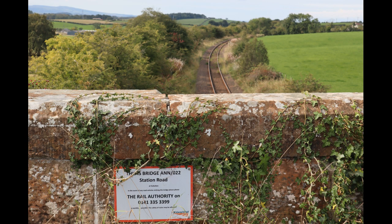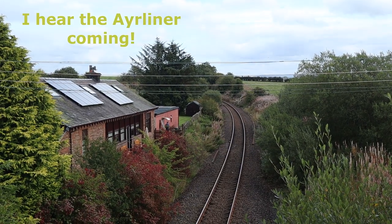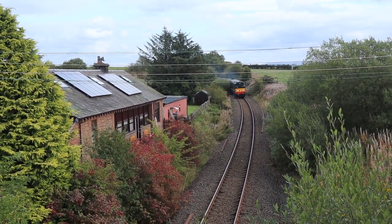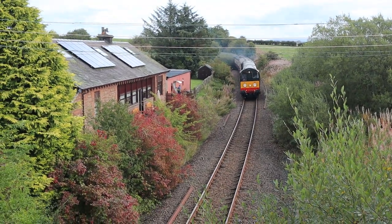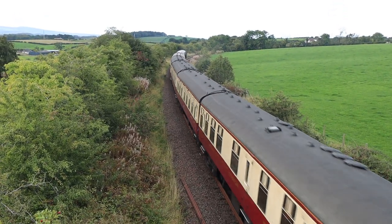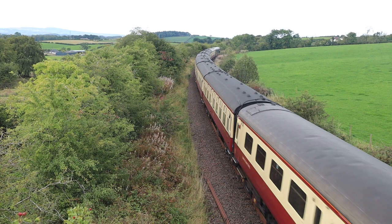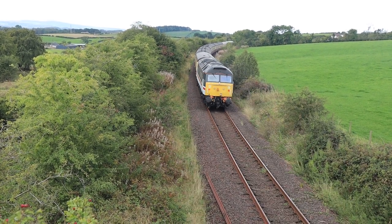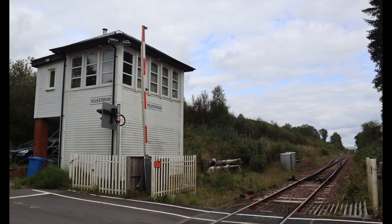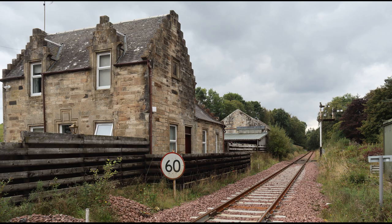The line from Mauchline to Ayr closed in 1983 and was reopened in 1988 as a freight bypass route for Kilmarnock. And now off to Kilkerran level crossing south of Maybole, where the excursion waits in the loop for 10 minutes to pass a ScotRail Girvan to Ayr service.